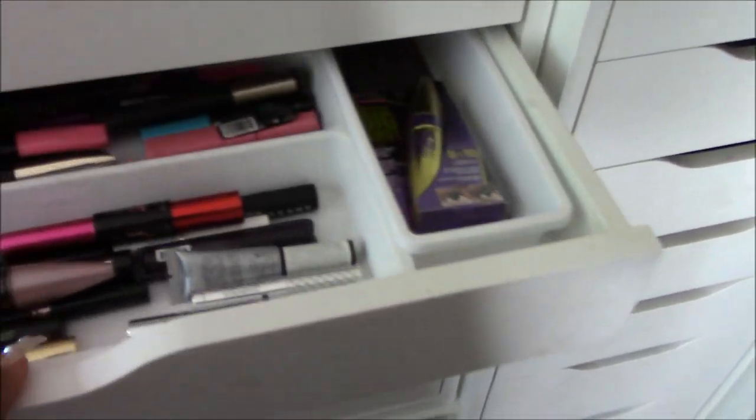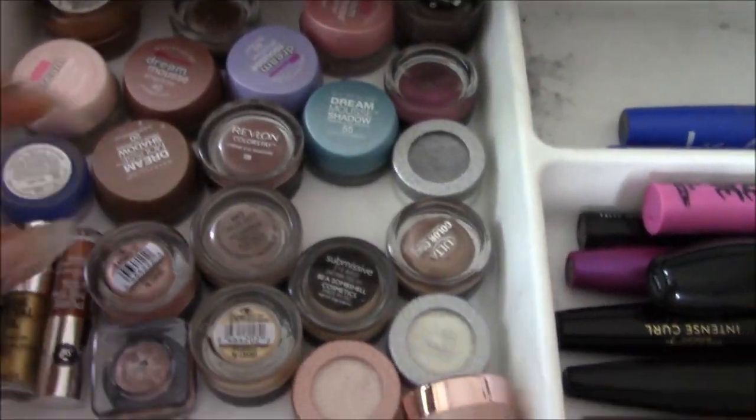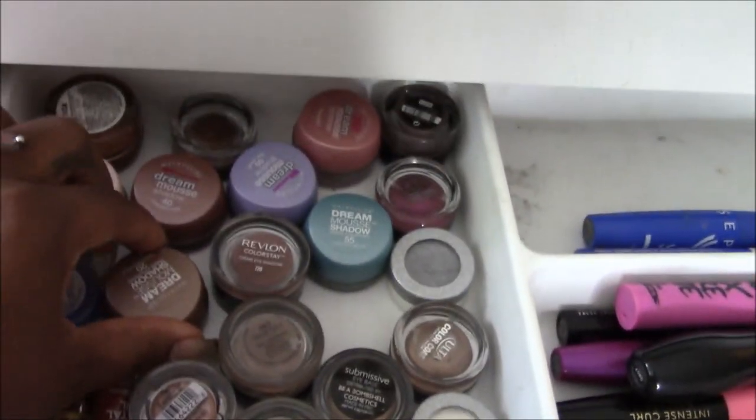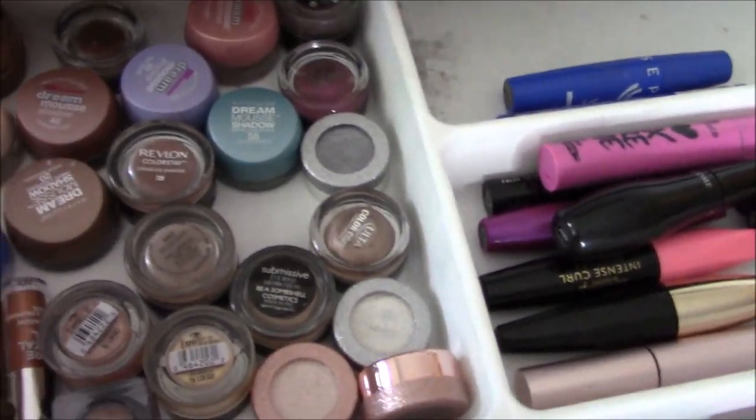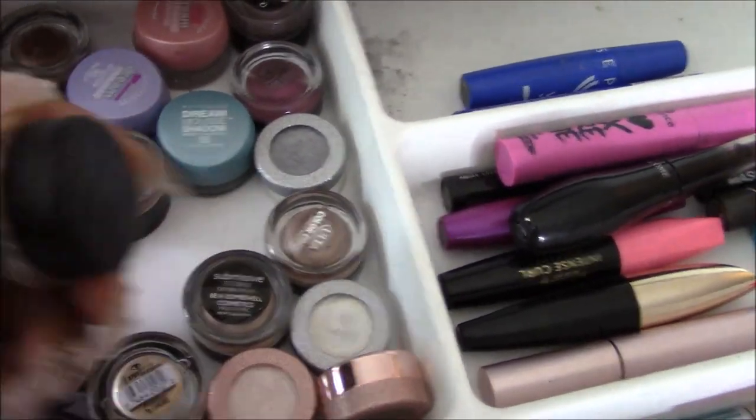In here are more cream bases that didn't fit in the Muji drawers. So I have random ones. Oh my God, these Dream Mousse shadows are still going strong. I love them. Wish they kept making them. Revlon. I own one MAC paint pot.